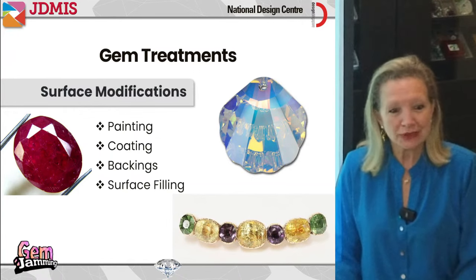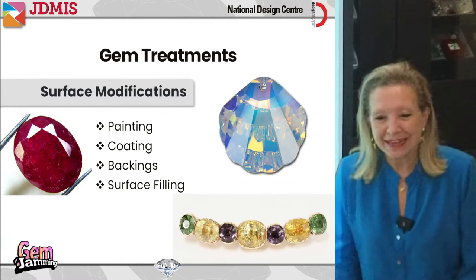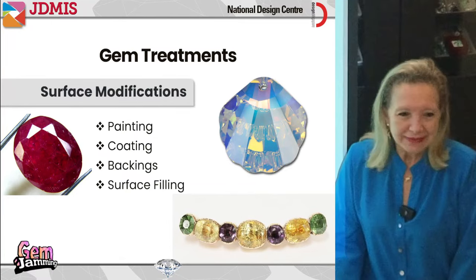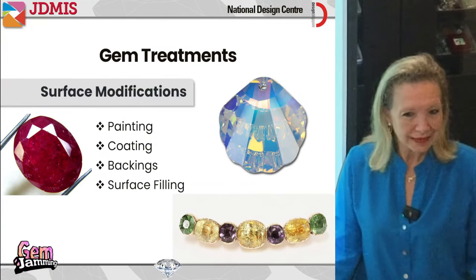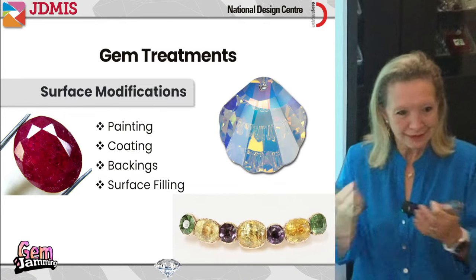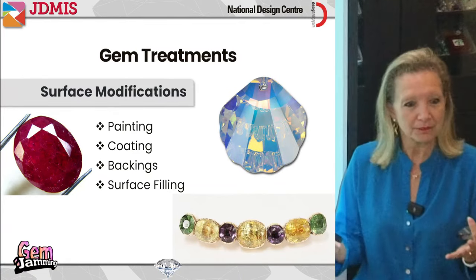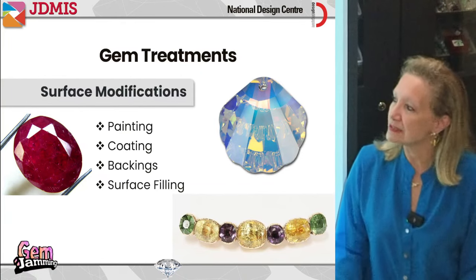And he actually got away with it. This was back in the 1980s. I'm sure that today it would be more difficult to do that, but you know, people weren't expecting it. And paint could be literally any liquid which has color, and the stone can pick up the color very nicely.